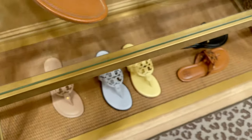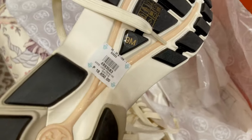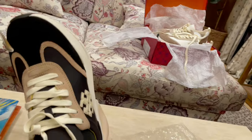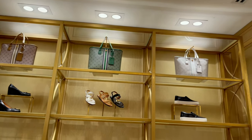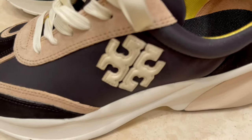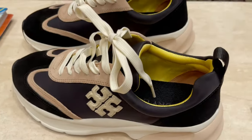The famous mirror sandals. The shoes ang ganda. All the items in this rack are on sale up to 50% except the bags. Yes, and this good luck trainer shoes is so beautiful, so comfy. But I need to size up because this is size 9.